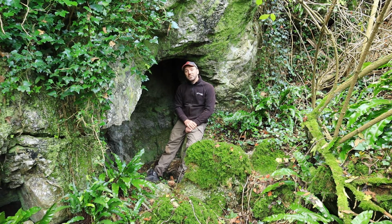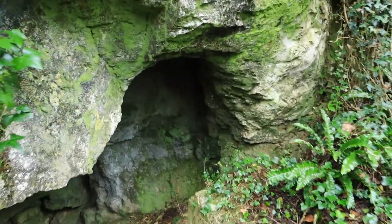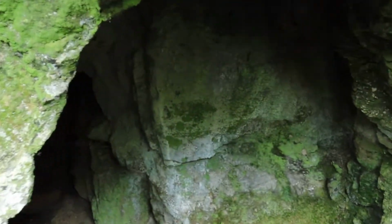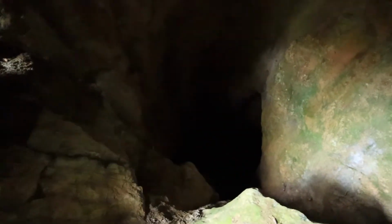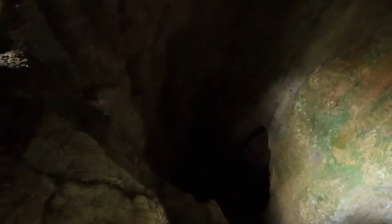We can't go in too far because it drops down about 15 foot or so, but I'll show you what I can see from the surface. It's pretty cool. Come and have a look. Okay, so this is the entrance that we could see as we were peering through the woodland. Really didn't think we were going to find this cave, but we did see it eventually, and it's really cool. As you can see, it's quite echoey, and down the bottom there you can see where it drops down. It is about 15 foot down there, and what's really cool is that there appears to be another opening down there.